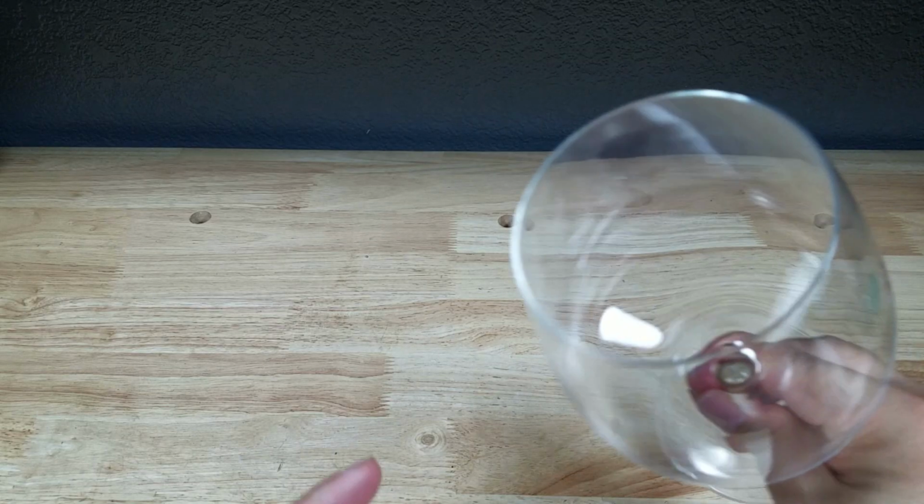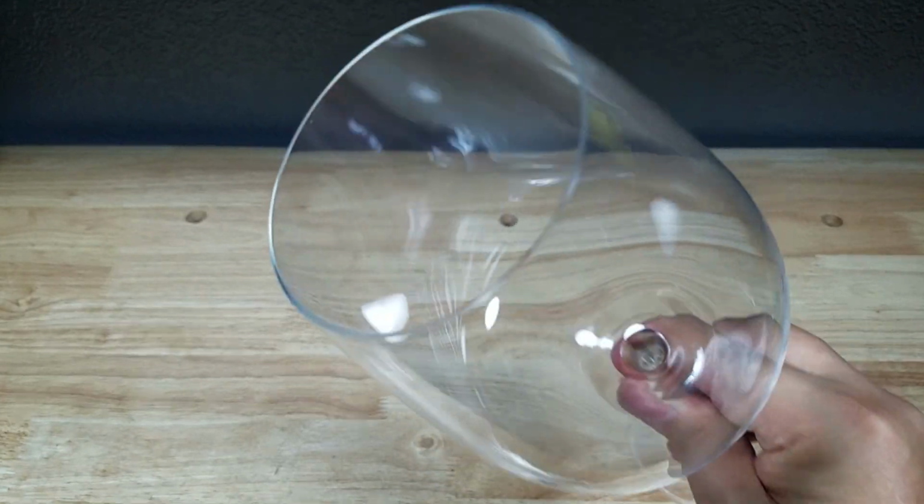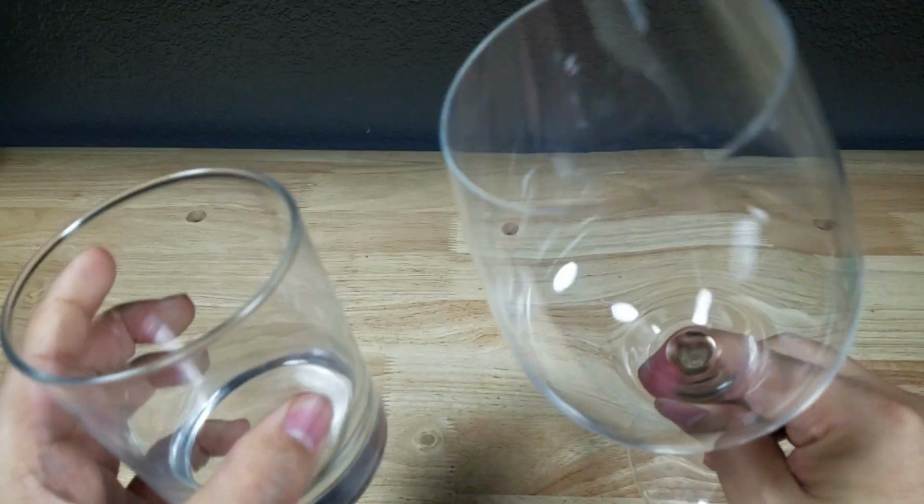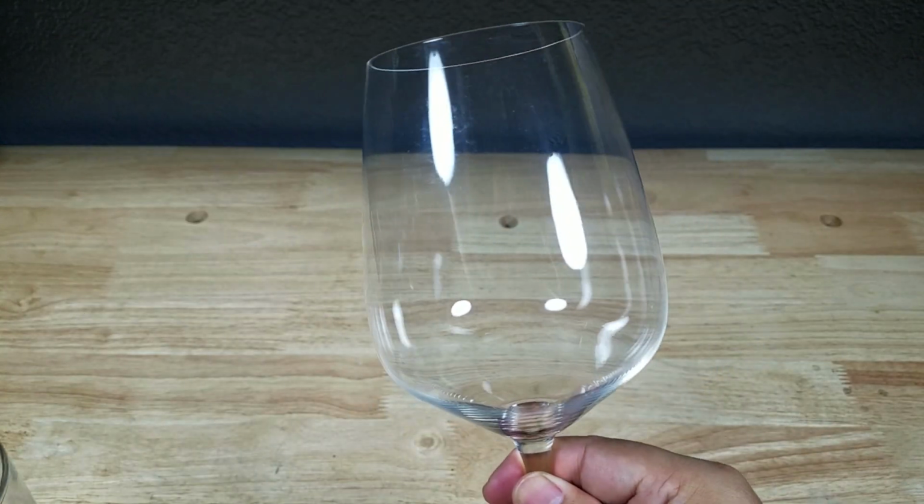Let's have a look at how thin the lip is here on this crystal glass here. I'll just put them next to each other. You can see the thickness difference there. Another thing that's not going to show up is also the clarity of crystal.